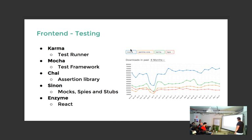The first part that we are using is Karma, which is the test runner. It's the tool that takes the tests you wrote, your code, your libraries, puts it all together and runs a browser with all those files.